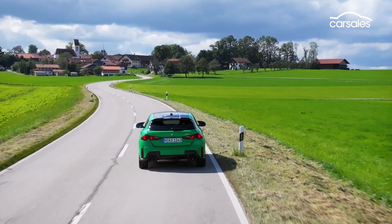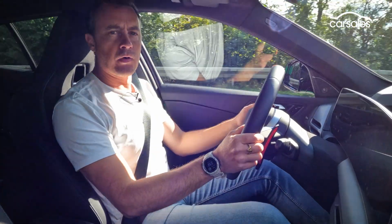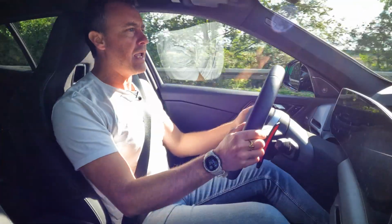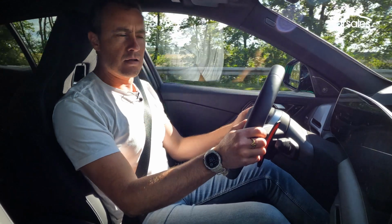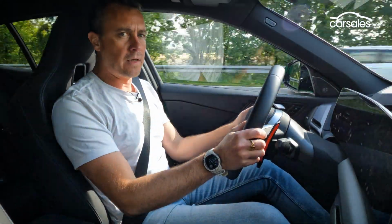The entry point to this model range will be $56,500, which is pretty reasonable for a premium little hatchback, but step up to the 135 and it'll cost you $82,500, which is almost $6,000 more than the version this car replaces. Too expensive? You be the judge.